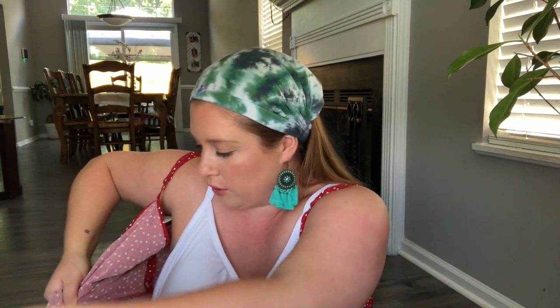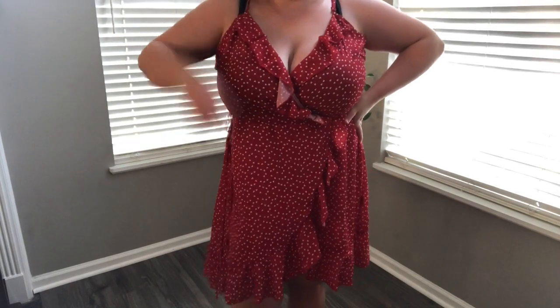Basically, it came like this. Like literally, you have to wrap it around yourself like this, and then it has 2 strings. And I'm like, okay, what do I do with these strings? Because this ain't it. But there's actually a little hole right here. I don't know if you can see that. And this string actually goes through this hole. You pull it to wherever you want it. And I want to say you just wrap it around your body and then tie this wherever you want it. It's very confusing. It looks super cute on, but trying to get it on, I'm like, what?